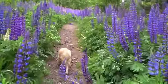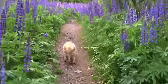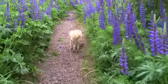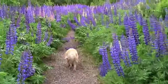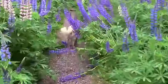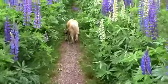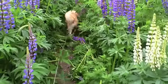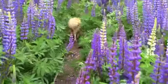These lupins are gorgeous. Just smelling like anything. It's about, what, 7 o'clock in the morning here. Grey sky. I think it's going to rain later on. Now we're going to go back and have some breakfast. I might have some porridge oats, and Dammy will have a bowl of water and some dog food. It's becoming denser and denser up here.